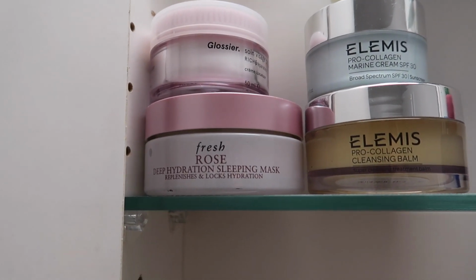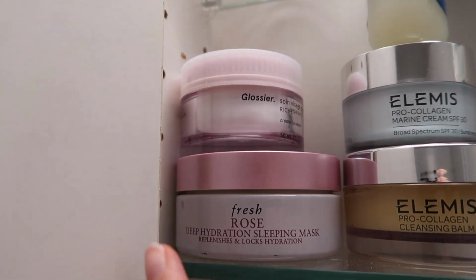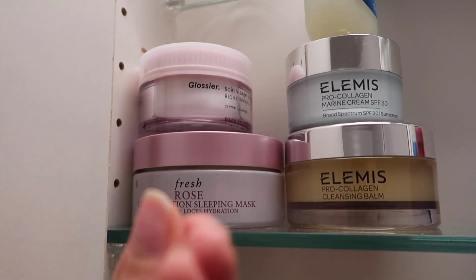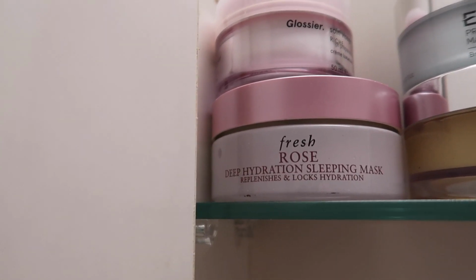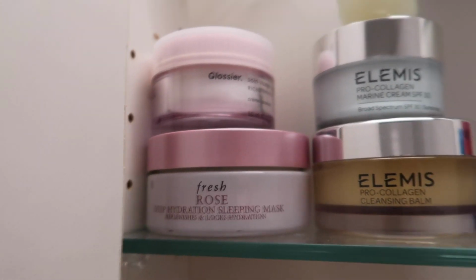Then this is from the brand Fresh. It's a face mask. So this is a two-sided face mask. It has one side that's a nice kind of jelly sort of rose, and then the other side is more of a typical moisturizer, white, kind of creamy. And it can be really nice at night before bed. It actually leaves the skin feeling really nice when you wake up in the morning. So it's fun if you want to do something different and do a face mask.